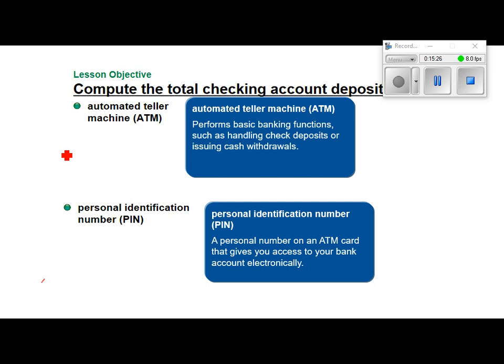My PIN number's 1234. Remember that, Bo? Seth, what's your PIN number? Can't trick Seth, can I? And the joke's on you, I don't have one. So, alright. He's like, I'm broke. It's okay.